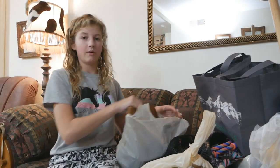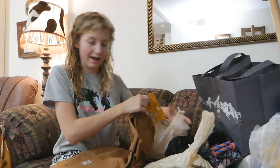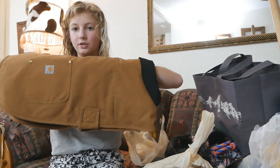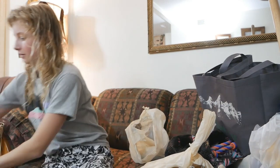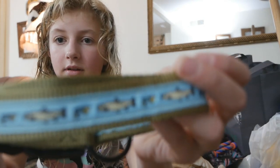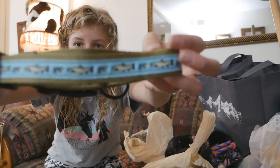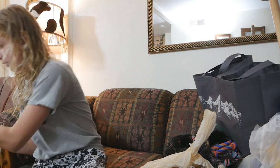And then Jack, our golden doodle, we have to shave him in the wintertime and then he can't come out to buy him and he gets all sad. So we got him this jacket. It's a Carhartt jacket. She got him this Carhartt jacket and it's super bomb and I'm actually kind of jealous. It's really nice. And then she got Jack this cute collar with fish on it. And we love fishing, so this was just perfect. Okay, that's what my mom got at Murdoch's.